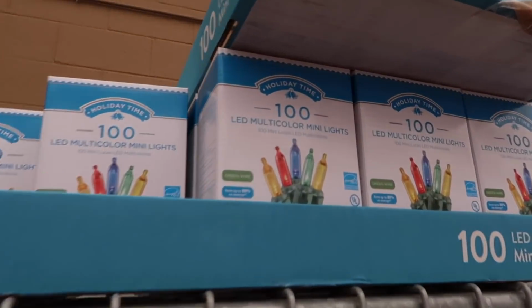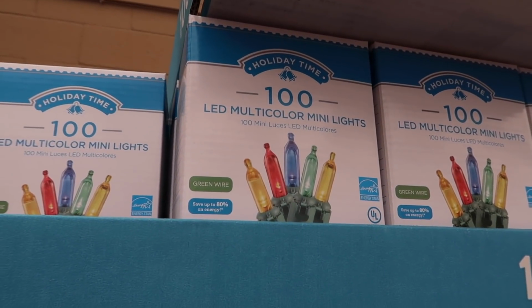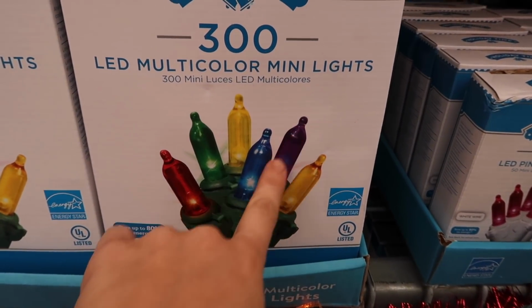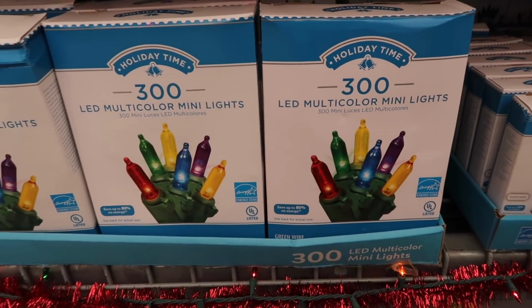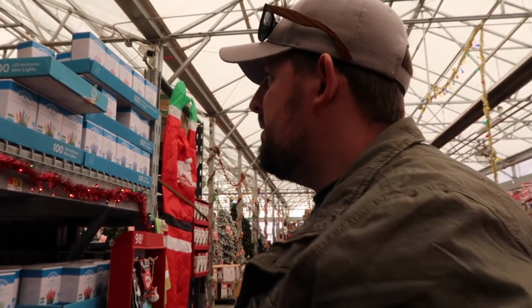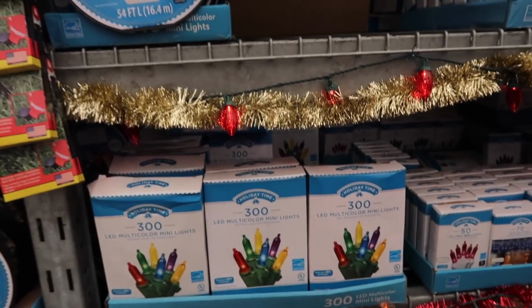So it's crazy, you guys. For multicolor, these are the ones that we get, because you see the colors, they look like the old school colors, just regular. If you get the 300 count strands, they have purple in it, which, you know, purple's not a bad color, but I don't prefer it in my Christmas lights, mixed in with the other colors. There's also, oh no, that's the only one, just purple.